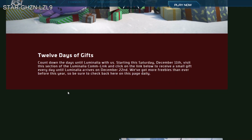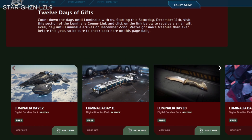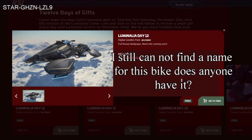Here we are on day 12. Let's see, what do we have? I am going to assume this is a wallpaper. They wouldn't be giving... It is. It's a wallpaper. Yeah, there's no way they were going to be giving away a gravlev bike, as awesome as that would be. Looks like I was right that this is made by Consolidated Outland. By looking at the levs, it's very much like the Nomad lev here. Wallpaper, that is the giveaway. I'm going to download this and take a look at this.